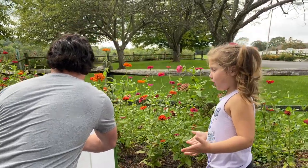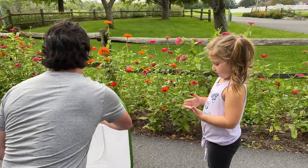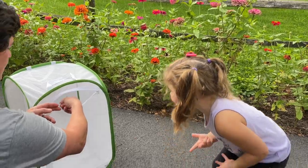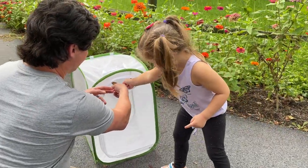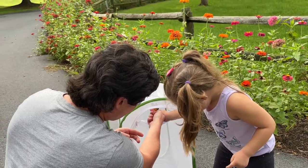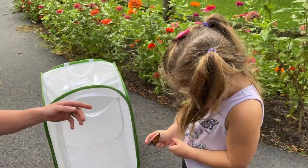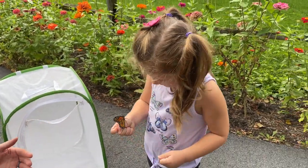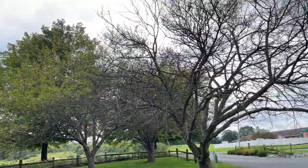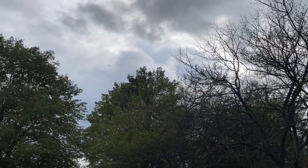Okay. Can I have the monarch? I just let it climb onto my finger. Now, Tilly, stick your finger onto my finger. I got tummy water. Whoa! How cool is that? There it goes. It's flying. But it said hello for just a moment, and it's up and away.